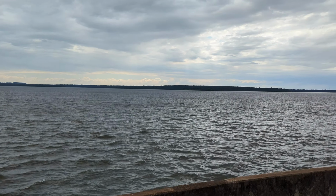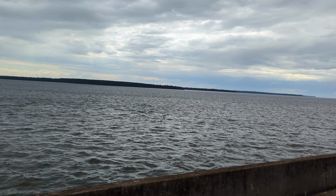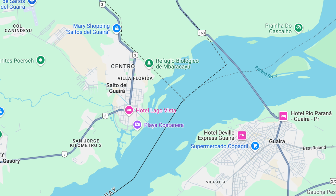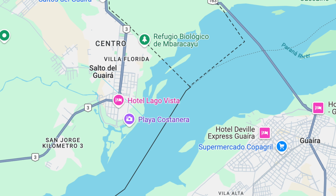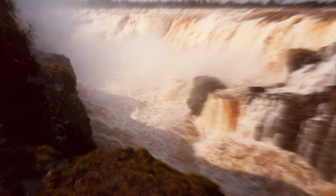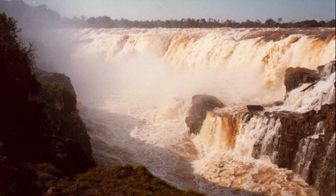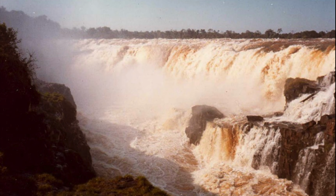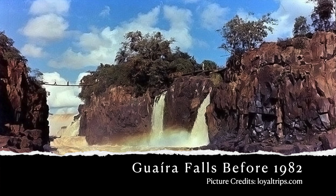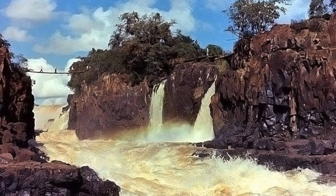Actually, the most shocking truth about this artificial lake was hiding underneath it all along. Before 1982, some 200 kilometers north of where today's Itaipu Dam is located, there was another waterfall system that had 10 times the water flow of today's Iguazu Falls, the Guaira Falls, which were also known as the Seven Falls. This waterfall system was the largest in the world at the time and was a huge draw of tourism in the region, as both Paraguay and Brazil set up national parks to, and I quote, protect this natural treasure.